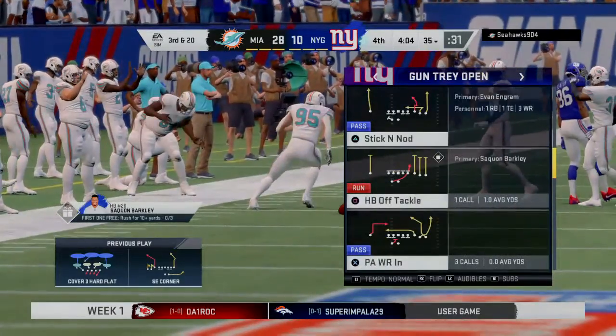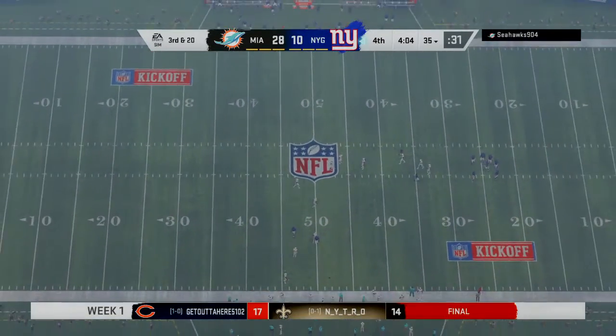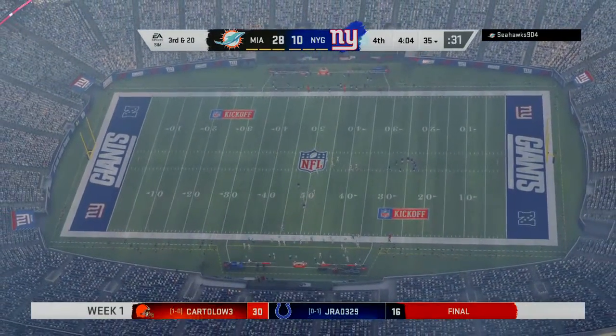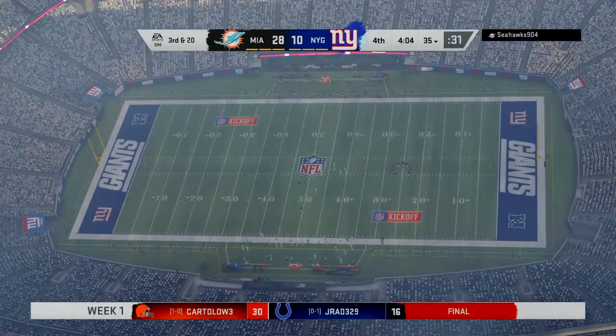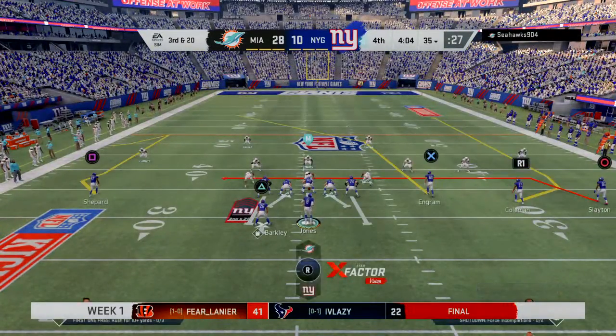He's been sacked multiple times. We've seen the interceptions, of course. He's really been through the ringer, hasn't he? And what we've seen is a defense that is well coordinated. The front and the back really in sync. The front putting on the pressure, the backside being ball hawks and picking passes off.